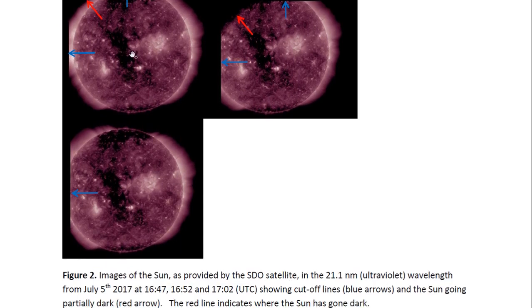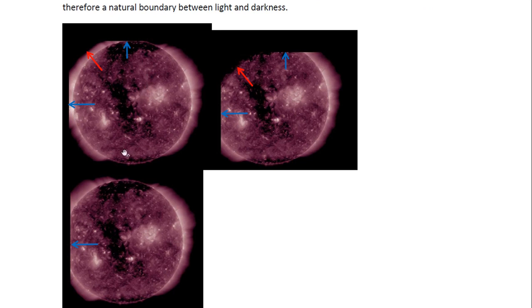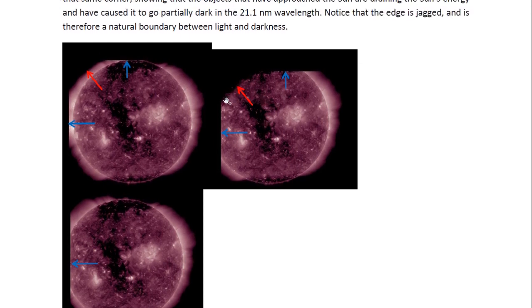This is the same image we saw in figure 1, the last one, where the sun's corona has shrunk. In the next image, we actually see this is not a cutoff line. These are cutoff lines. These are vertical, straight lines. It's darkness on one side, light on the other. These are very tidy lines. This is a very untidy or jagged line.